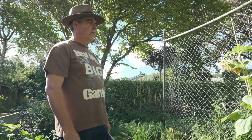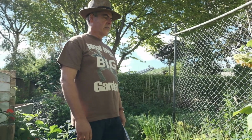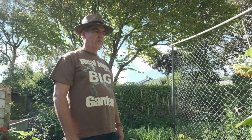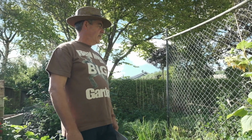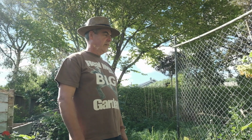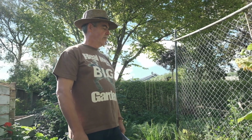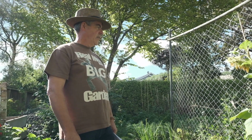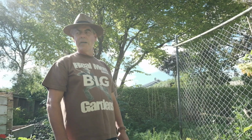If you've got really limited space, you can grow a number of things in pots, so there's lots and lots of possibilities of things you can do to grow stuff. And we do a lot of trial and error. Every season can be different. If you're unsure, I always think you can give it a go. And if it works, it works, and if it doesn't, it doesn't. That's just what gardening's all about.